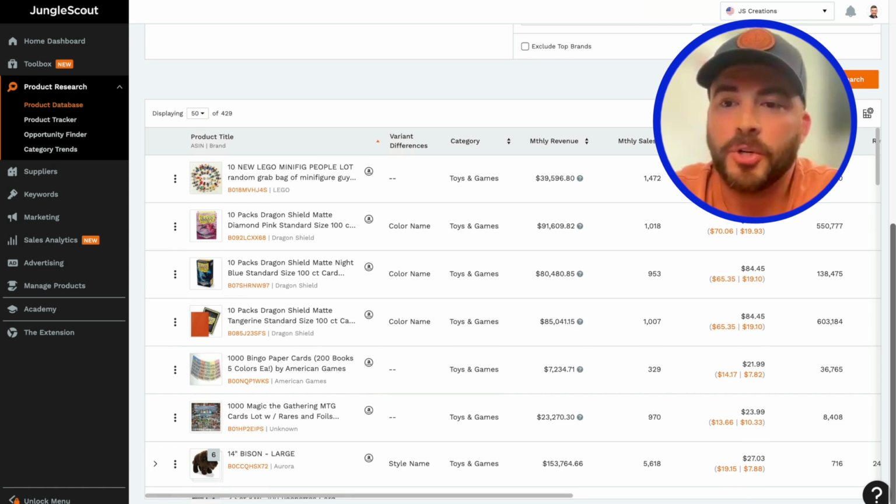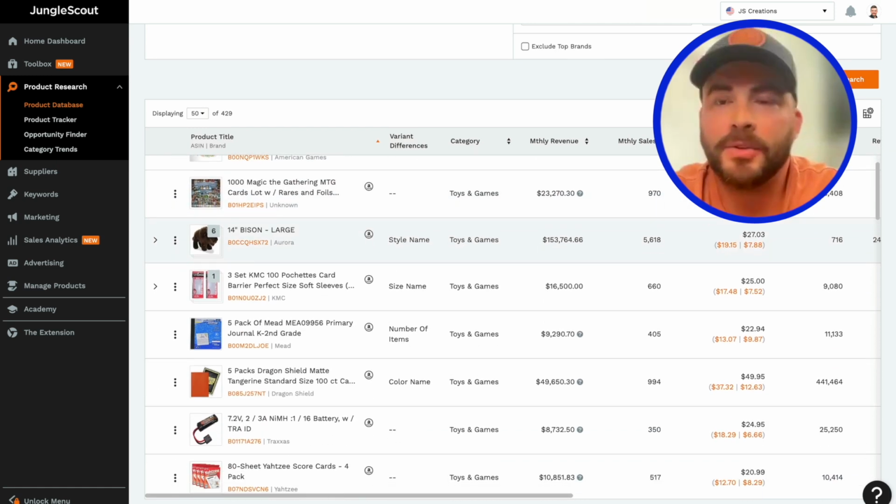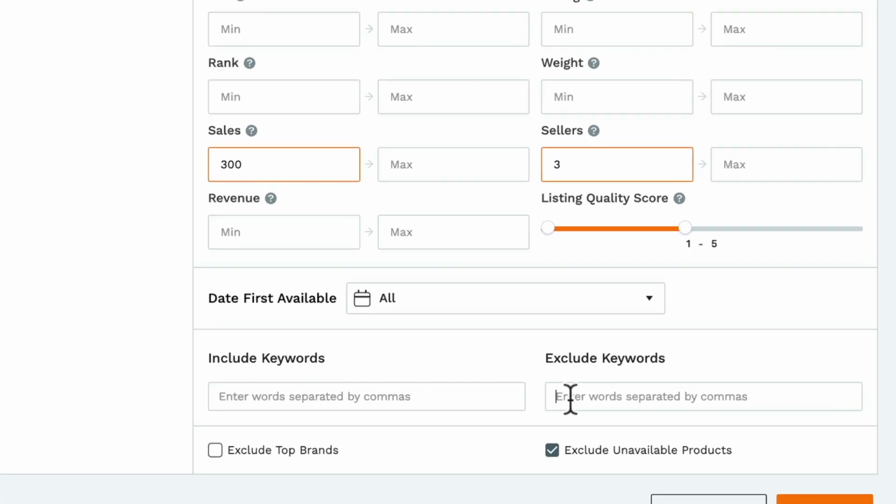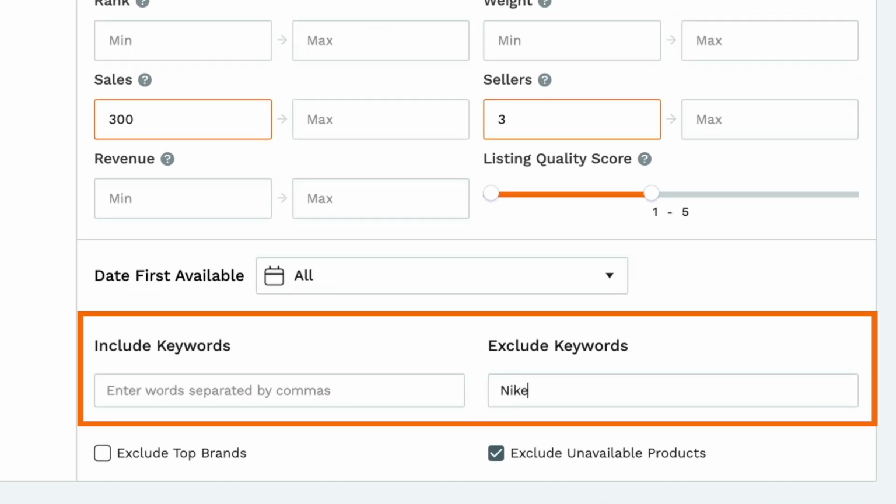As I go through the search results here, maybe there's a brand or some products that I don't want to see in the results. So I'll take those brand names or some certain keywords and enter them into the exclude keywords filter in Product Database and Research. And that'll help you narrow down your search even more.